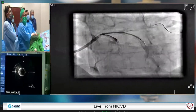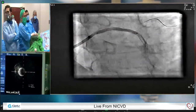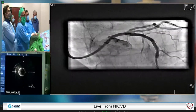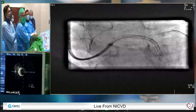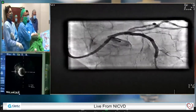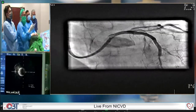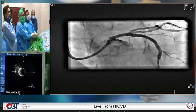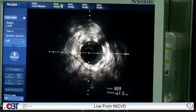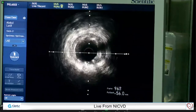Next. Then we put another 3.5 by 38 stent. So you have stented till the ostium, or you have spared the ostium of the left main stem? It appears that you did not come to the ostium. Ostium is quite covered. Yeah, ostium is covered. We did IVUS after this stenting, before post dilatation. Now we are recrossing the wire, and then we will do post dilatation.